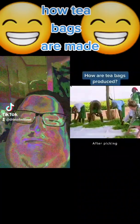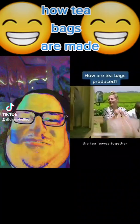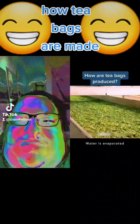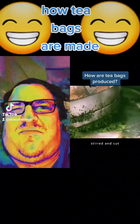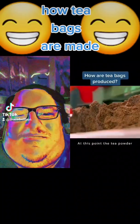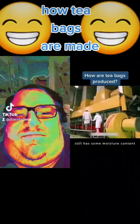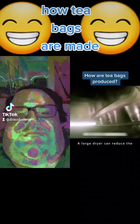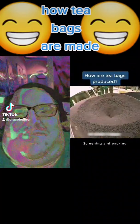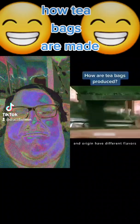After picking, the farmers gather the tea leaves together. Then they pack them in the car and take them to a local processing plant nearby. Water is evaporated, the leaves are stirred and cut, oxygenated and catalyzed. Then it turns into brown tea powder. At this point, the tea powder still has some moisture content. A large dryer can reduce the moisture content of the leaves to 3%. After that, the dried tea powder is sorted according to particle size, screened and packed.